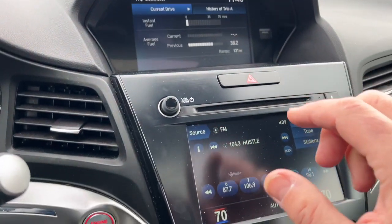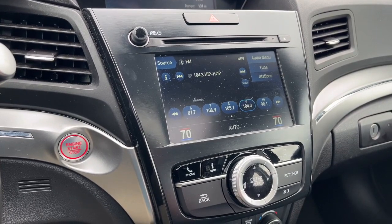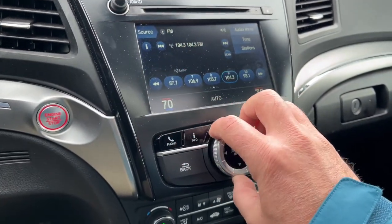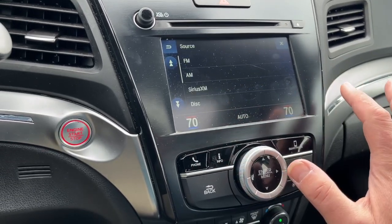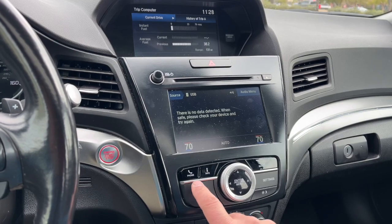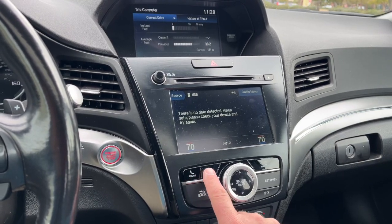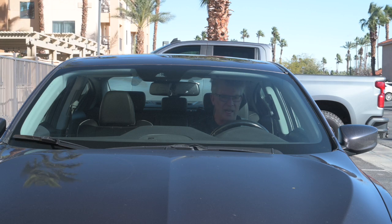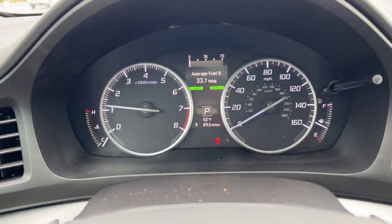Let me just turn down the fan here a little bit. But the bottom one here is touch sensitive. Some of the information for your climate control shows up on the middle screen. Sometimes it shows on the upper screens. And so it takes a little bit of getting used to. Not fantastic. At least the gauges are very easily read.